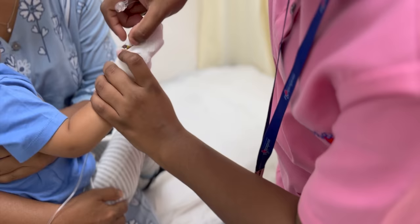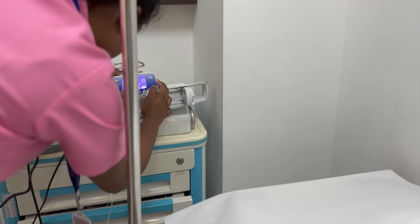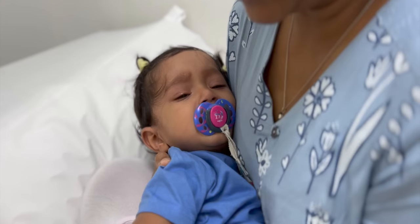It was so painful for us to see him like that. We can't really do much about these things in life. It's out of our control. It's a part of their growing up, I guess. It was so difficult to put the drip since he didn't keep his hands steady.